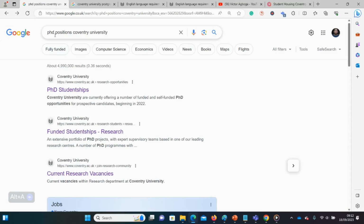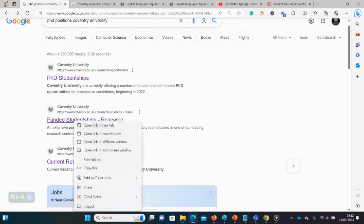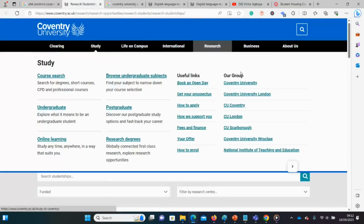So here I've typed PhD positions, Coventry University. I'm doing this because I might not leave a link to this particular one, to show you how to use Google to search up opportunities. Now if you type this, you get these suggestions. You could click on any of them. So let me just click on this one, funded studentships. It will take me to a page with the different studentships at the university.